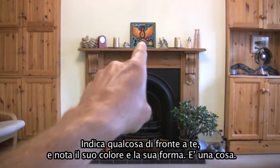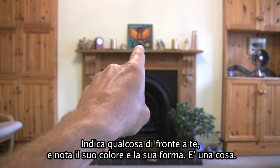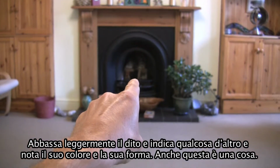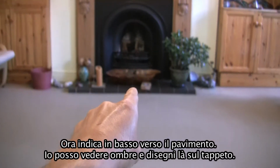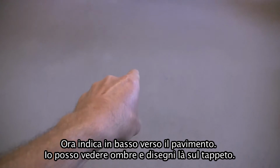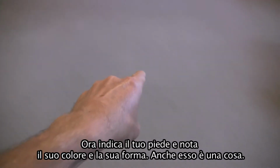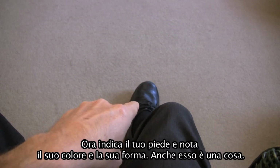Point at something in front of you and notice its colour and its shape. It's a thing. Bring your finger down a little and point at something else and notice its colour and shape. It's a thing as well. Now point down at the floor. I can see shades and patterns there in the carpet. Now point at your foot and notice its colour and shape. It's a thing as well.